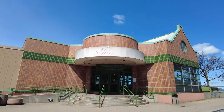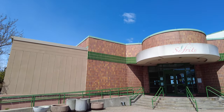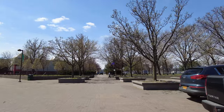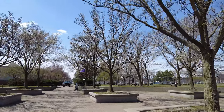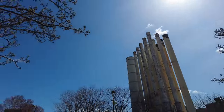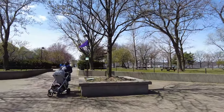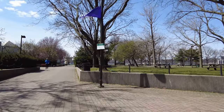There is a restaurant here. I believe it's open to the public. Sofrito. And there aren't that many state parks that receive regular New York City bus service every 10 to 15 minutes.